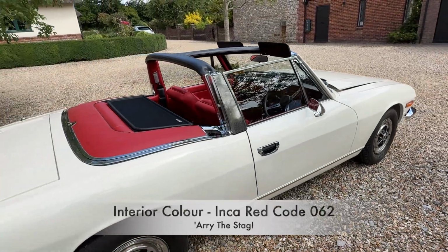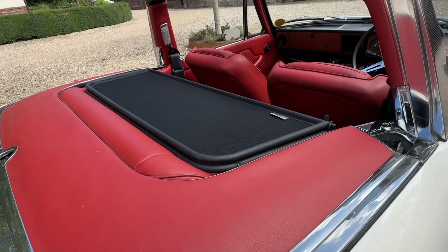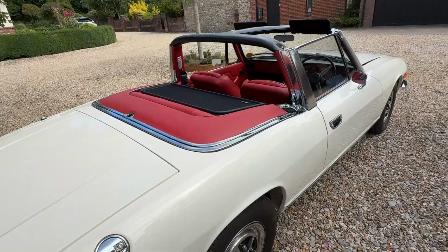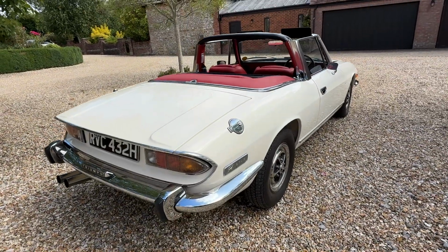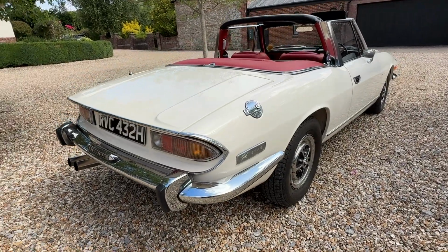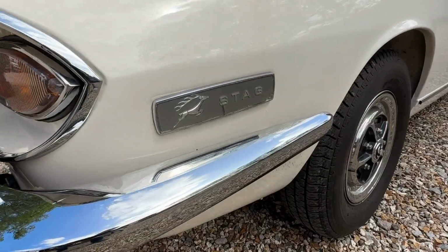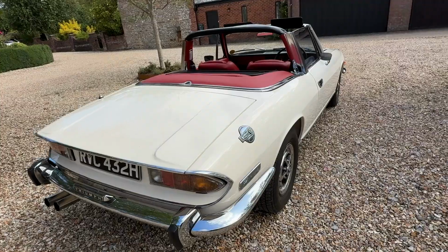You've got an air brake on there that prevents the wind coming into the cabin. That's been fitted as well. You can just see what a good quality finish this has been done to. The chrome is immaculate, and what a great environment in which to film it. Again, you've got the grey Triumph Stag badging on the back there, and all looking very smart.